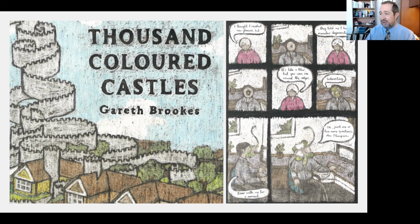In the example that you see here, the art is kind of washed out looking, but she's sitting and speaking with her doctor. And you can tell, the writing is even kind of hard to read. Even when you have the book right in front of you and you've got your glasses on like I do, the writing can still be hard to read. She says she thinks she needed new glasses, but they told me I had macular degeneration. It's like a blur, but you can see around the edges.